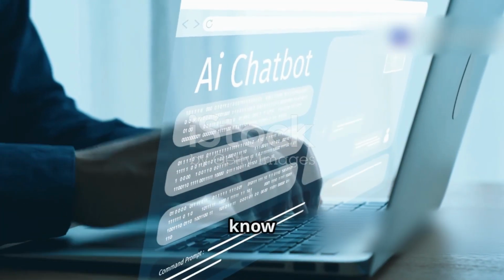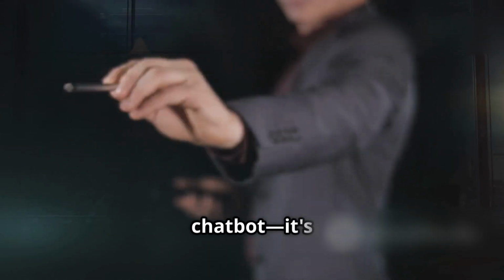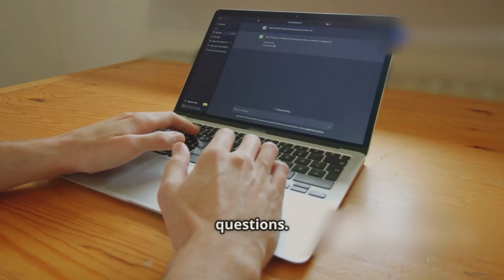Now, I know you already know about ChatGPT, but are you really using it to its full potential? ChatGPT is more than just a chatbot. It's like having a super-powered AI sidekick. It can write entire video scripts, generate creative ideas, and answer complex questions.